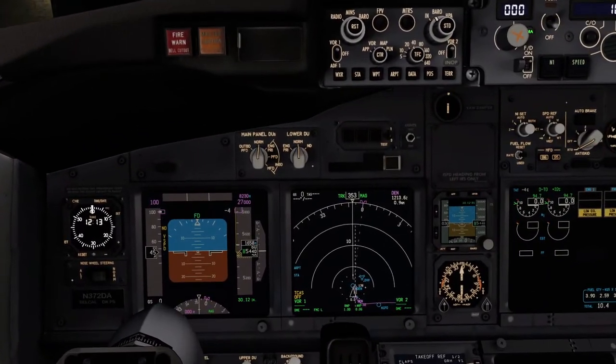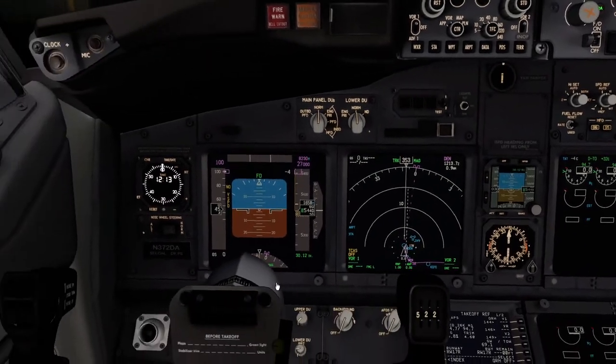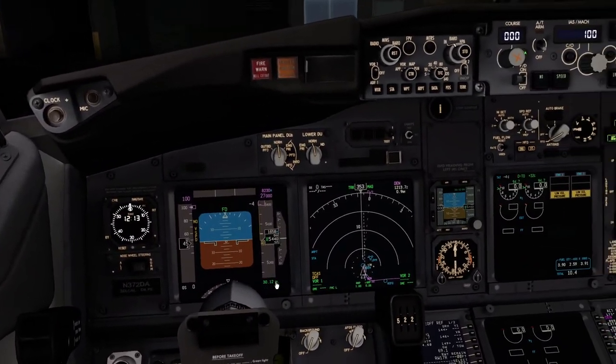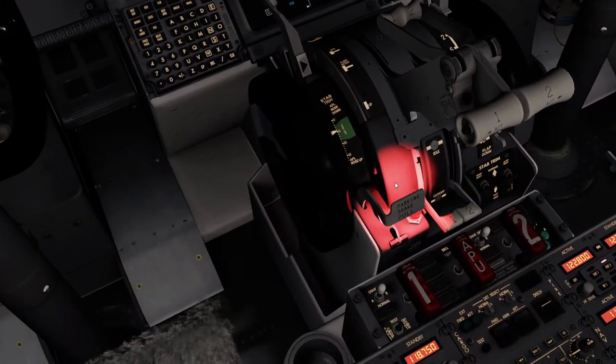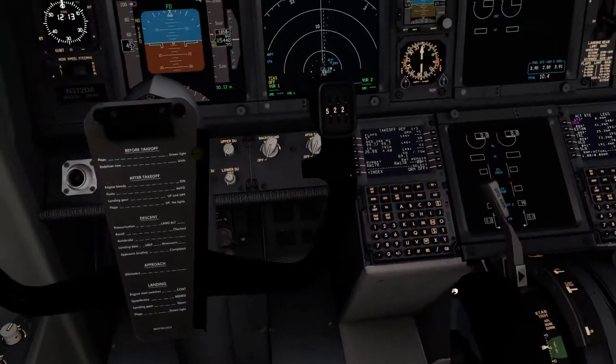Heading 353, altimeter 3012. Parking brake, set. Engine start levers, cut off. Preflight checklist complete.